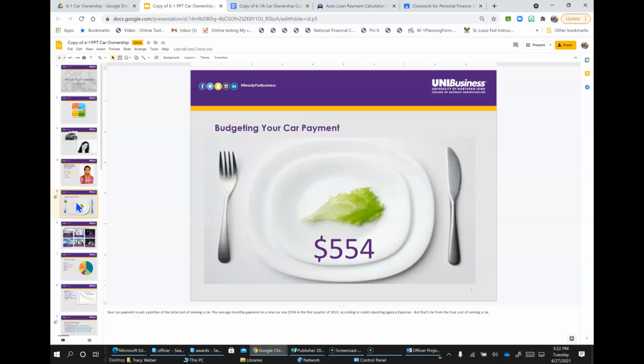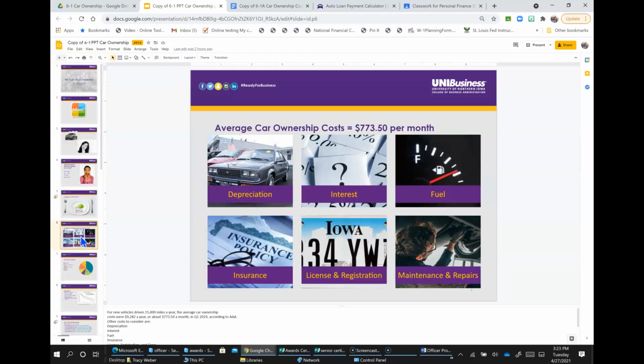Your car payment is just a portion of the total cost of owning a car. The average monthly payment on a new car was $554 in the first quarter of 2019, according to credit reporting agency Experian. But that's far from the true cost of owning a car. For new vehicles driven 15,000 miles a year, the average car ownership costs were $9,282 a year, or about $773.50 a month, in quarter 1, 2019, according to AAA.